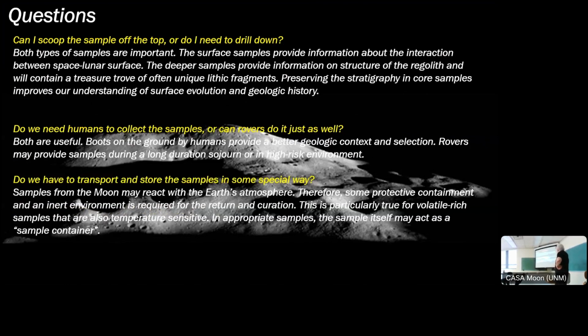And can I scoop the sample off the top, or do I need to drill down to collect it? It's important to do both. Do we need humans to collect samples, or can rovers do it as well? Again, I think humans, as I mentioned earlier, can better place samples within a local geological context that can then be expanded from orbital data, and the decision-making process when you have boots on the ground may be a little bit different than if you're in the back room directing a rover.